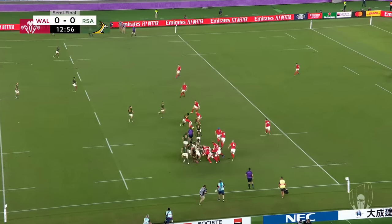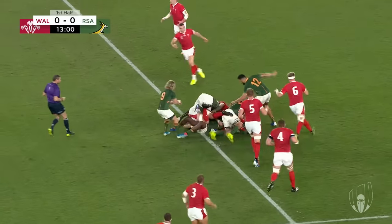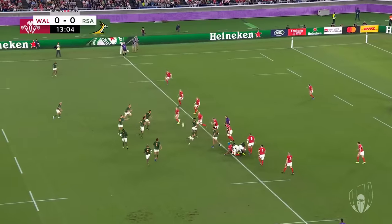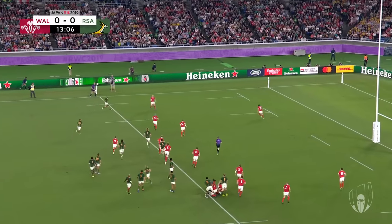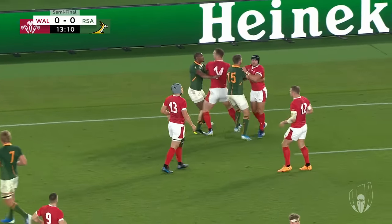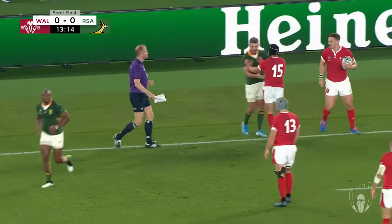De Klerk, Nkosi. Nkosi, good leg drive through contact. Takes his team into the 22, and now with a penalty advantage. Faf de Klerk with a hit and hope across for Mapimpi. He won't win that. Leaping battle against George North, who is not happy with the contest.